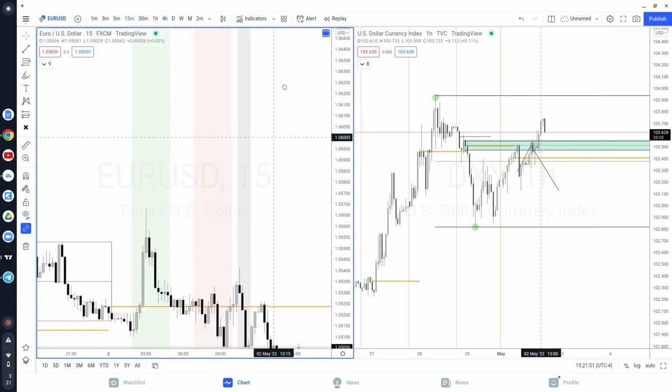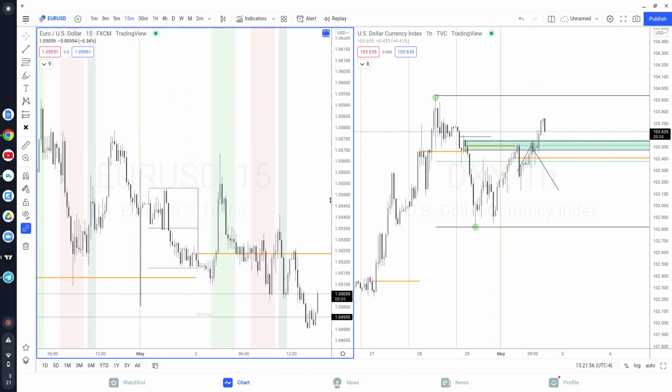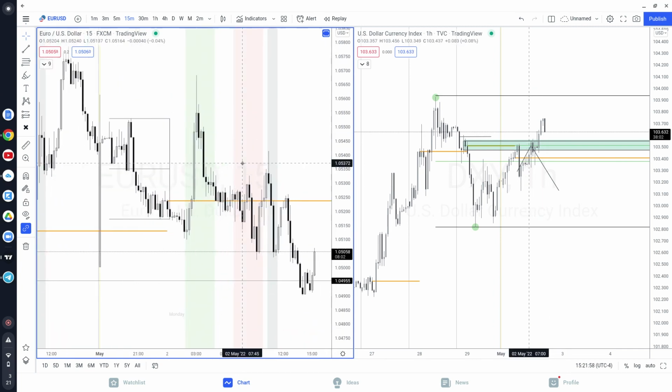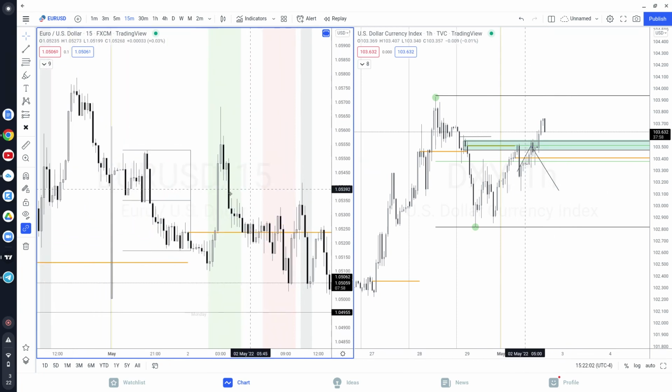Now, I did take a loss on Euro USD today, but right away I realized what I had done wrong. So here, this is that move here, right? This is where the DXY gets to this point and pushes down. So of course, Euro is going to do the exact opposite.